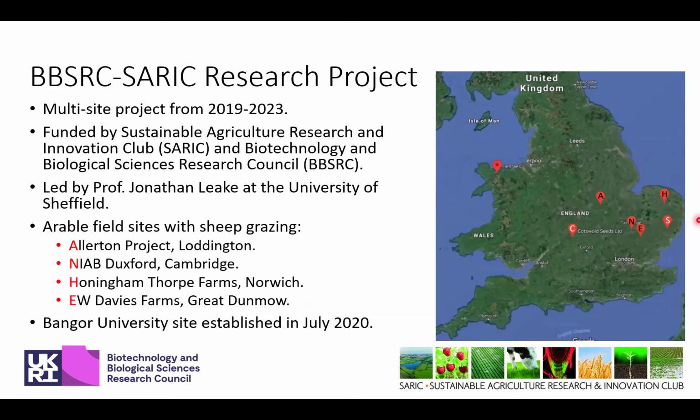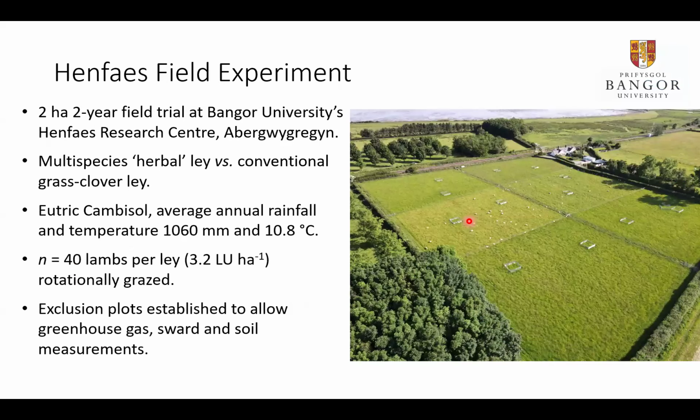So we have all the arable sites down in Eastern England here, and originally the project was designed for us to do our livestock research down in the east of England. Unfortunately, during COVID, Wales had a lot of travel restrictions, so we started a new field site up here in Henbys in North Wales. So this is our Henbys field experiment. It's a 2-hectare, 2-year field trial at our Bangor University research farm.